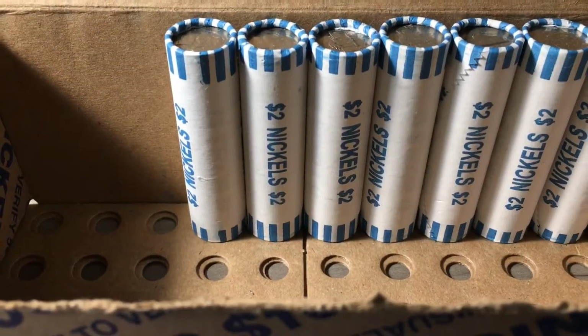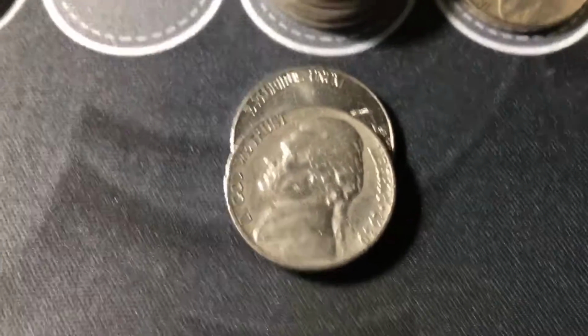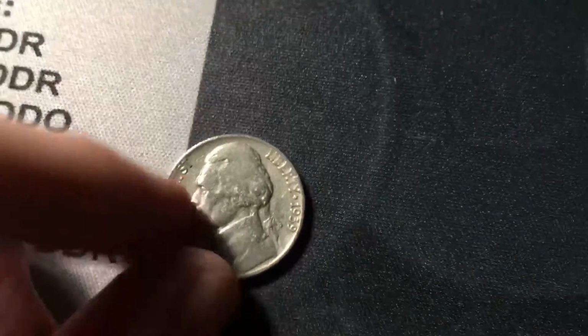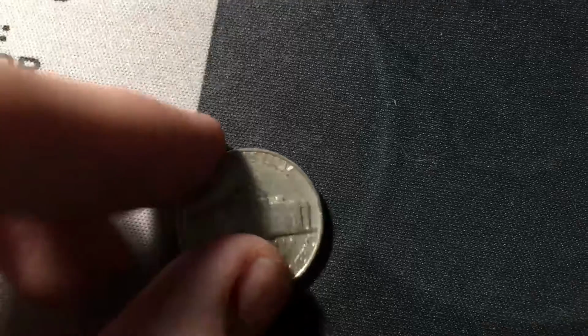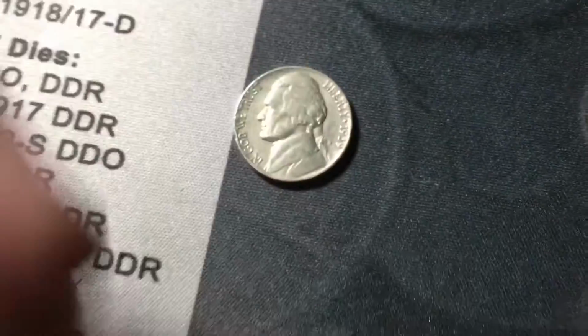Next roll, one away from being an ender, we have the second 30s nickel of the hunt. This one is another one from 1939. Hopefully it has a VIN mark, so it would be a key date. And of course it doesn't, it's just a 39 Philly, and it doesn't look like it's the DDR, but still, great find.